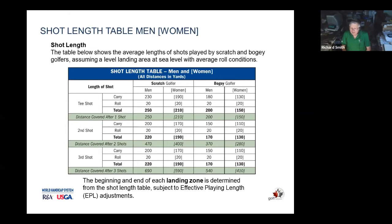What is assumed here is that on average, full shots, drivers and fairway woods, have 20 yards of roll after the ball hits the ground. So for example here, the male scratch, who we've defined to hit a 250-yard drive on average, that shot will be 230 yards of carry, and then the ball will roll out an additional 20 yards. Again, remember, these are averages. And the same guy's fairway wood that we've assumed goes 220 on average, that would consist of carrying through the air 200, landing and rolling another 20.